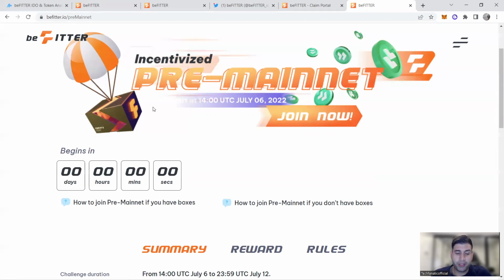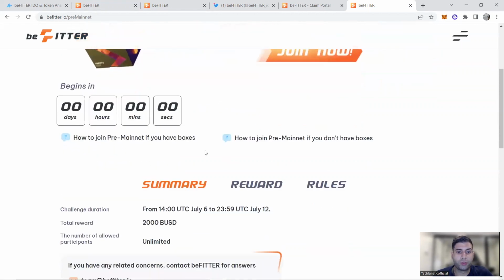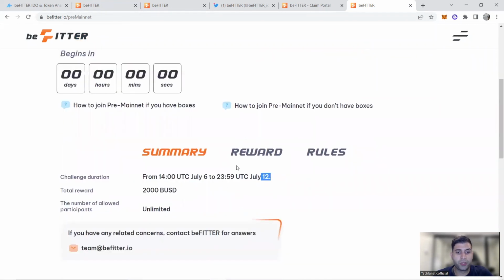And then the Pre-Mainnet launch happened earlier this month. Alpha happened earlier this month, and now Pre-Mainnet is happening since yesterday. It's going to continue for a few days until the 12th of July. In total, they're going to give 2,000 Binance USD as a reward, with an unlimited number of participants.